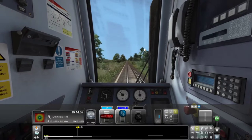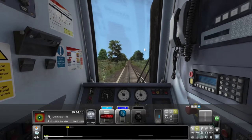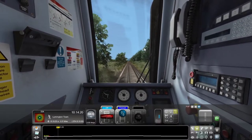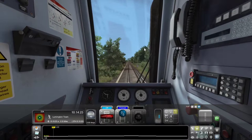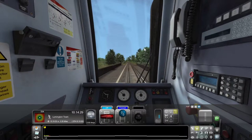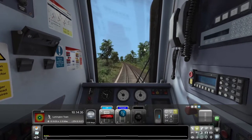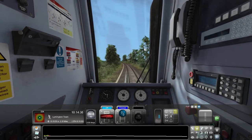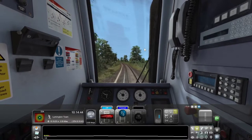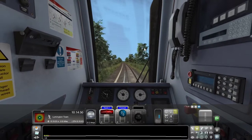AWS. AWS for what? That cross sign. Hang on. Is it giving us AWS warnings when the pads are backwards? What? What the living daylights?